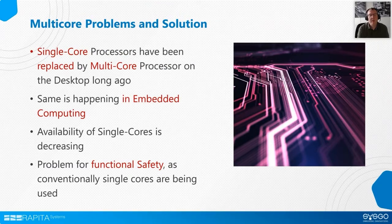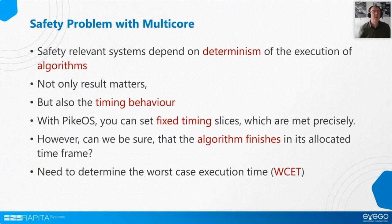The problem that the safety industry currently has is that they started with single-core processors, and now multi-core processors are moving into the embedded market. This is a problem for the safety standards, because for a long time they didn't allow multi-core. There is now the new CAST-32 standard, which allows, under certain circumstances, the use of multi-core in safety and especially in avionics. So what is the problem?